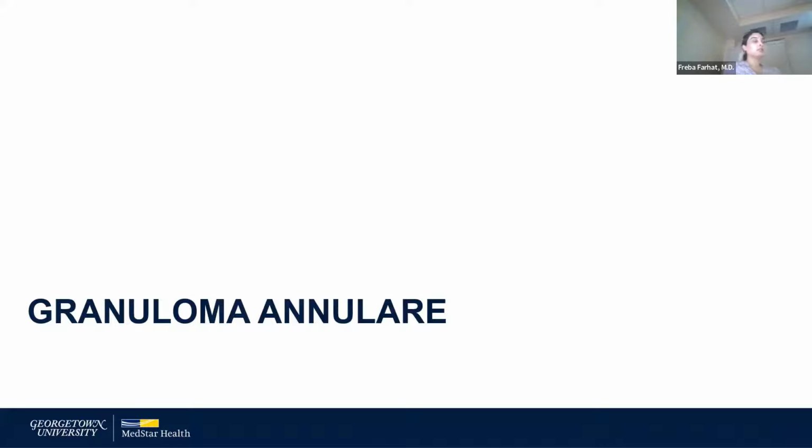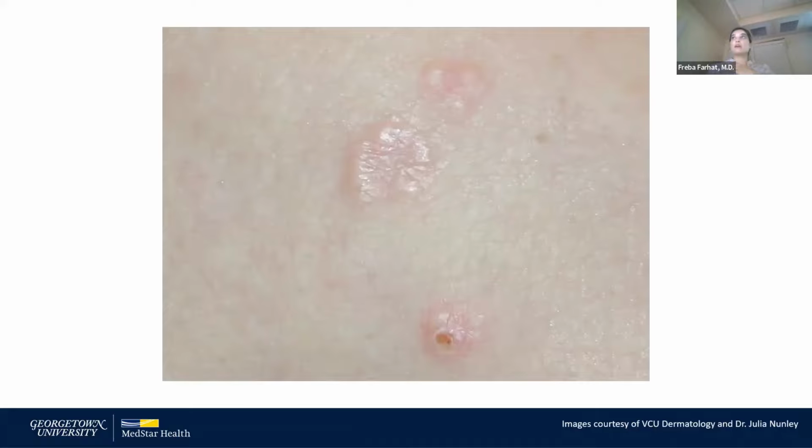All right. Granuloma annulare. So this was near and dear to our hearts. For some reason, we had a ton of these patients where I trained, but I haven't seen a whole lot here while I've been here for the last 8 or 9 months. But this is also associated with diabetes mellitus.